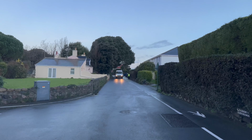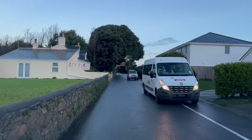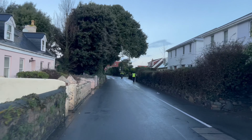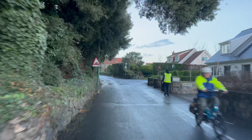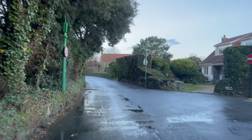I'll cut the video a bit so you're not stuck staring at a car for too long. Again, quite a tight squeeze down here, you've got to be careful. Two-way road, cyclists coming down as well, more humps in the road, slow us down a bit.